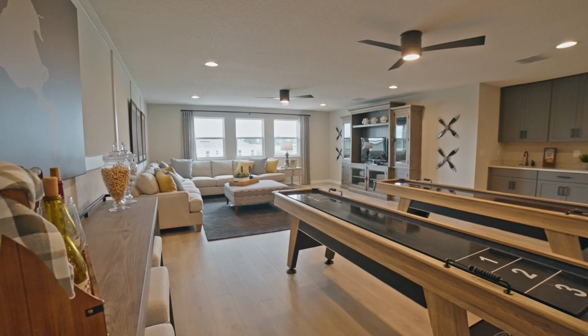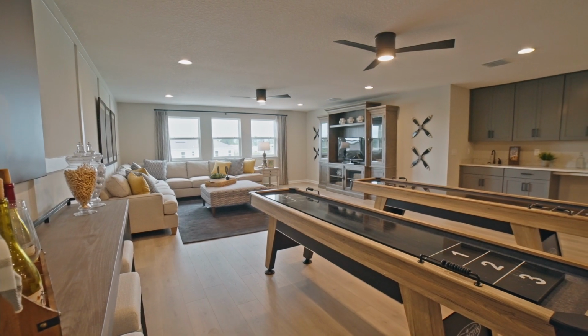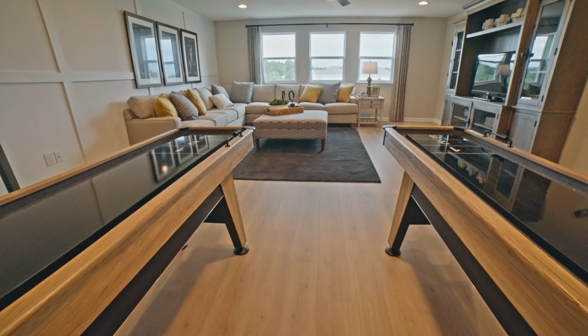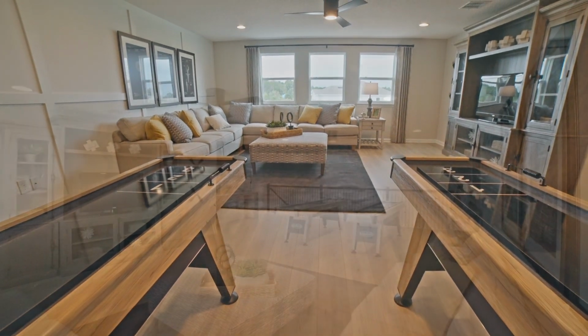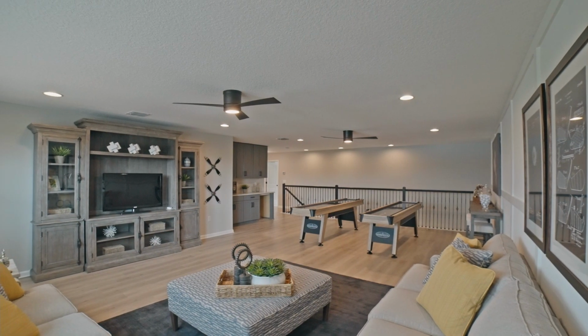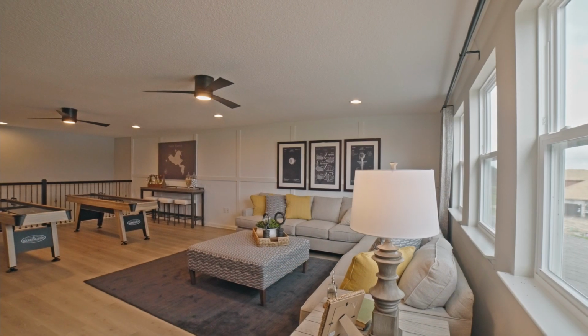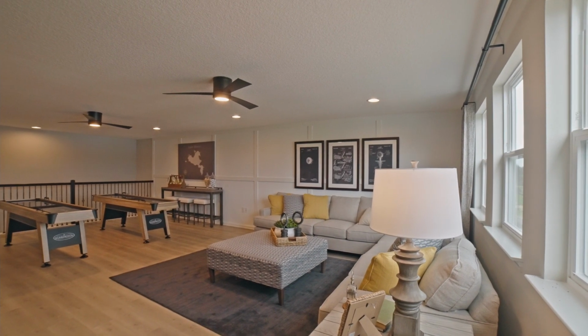But look at this loft area, guys. What do you think of this? This could be a really good men's zone, I guess. If you're into football or something, this could be your own retreat. You come in, you do your thing, and this could be a really nice area for that. Let me know what you think.